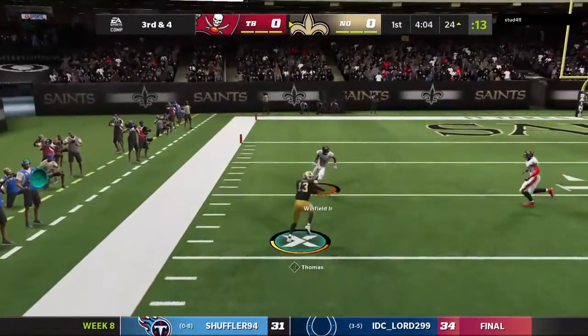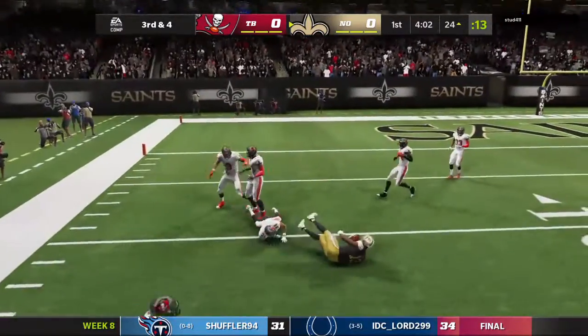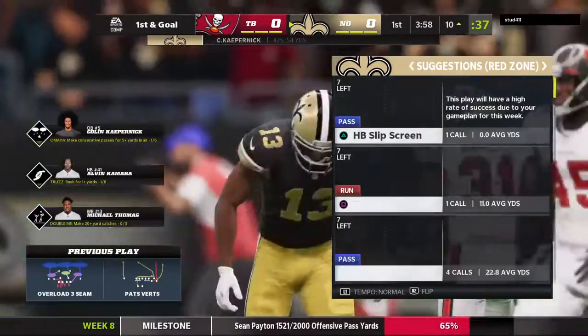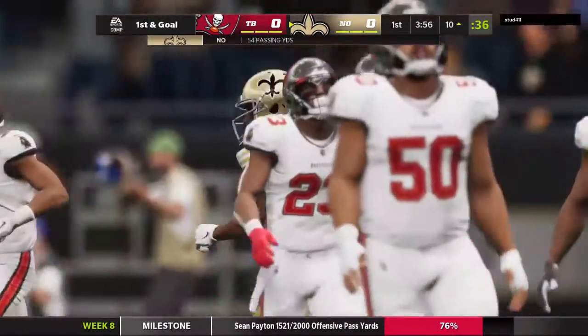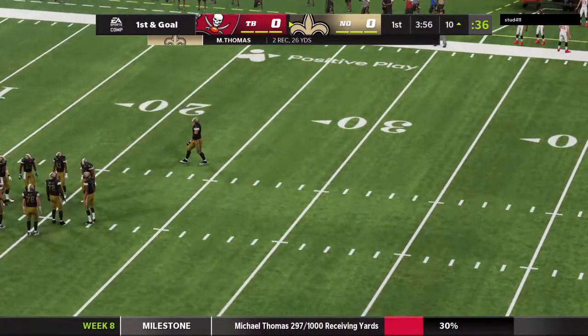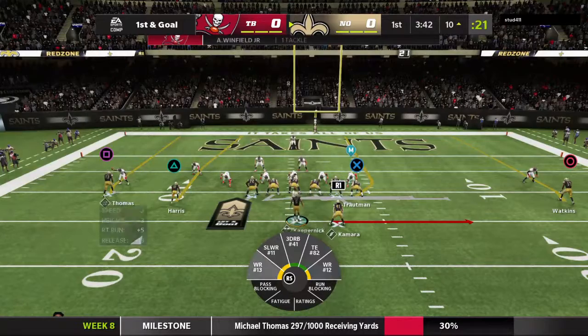Open man is Michael Thomas. And they'll get this down to the 10. They're able to convert on 3rd down, and that sets up a 1st and goal. His passing's been on point on this drive, hasn't it? Been very accurate, gotten the ball downfield, gained nice chunks of yardage.